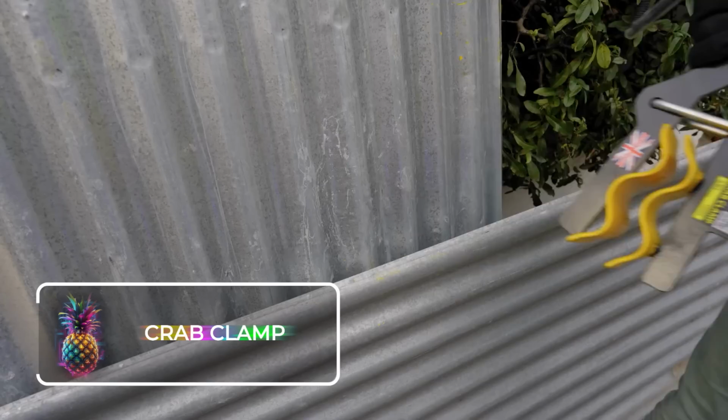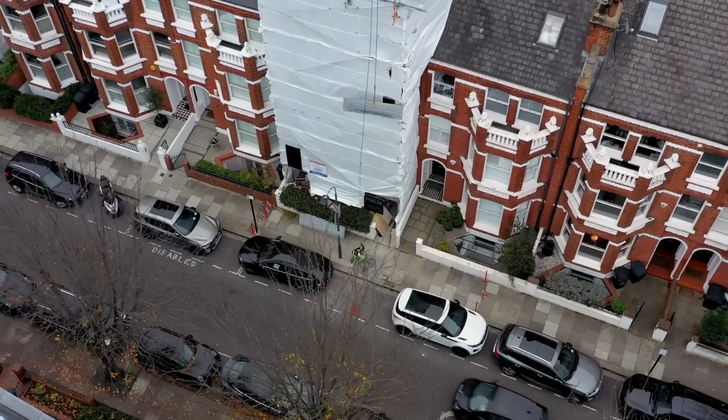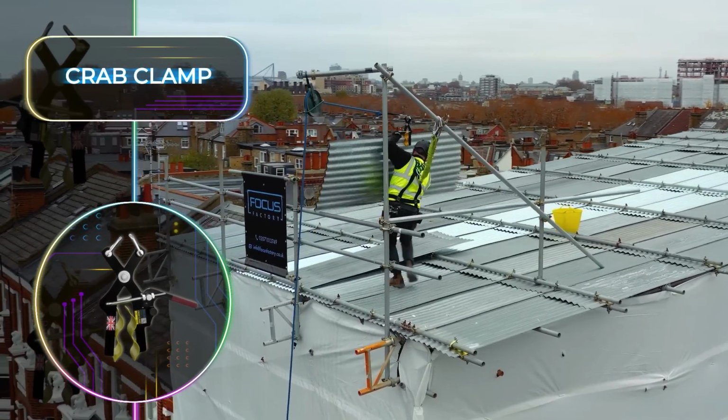Crab Clamp. Clamps are always super handy, and this is exceptionally true for the Crab Clamp, the ultimate solution for lifting curated scaffolding sheets. This tool proves that sometimes a simplistic design is the best, and with its adjustable width, it's incredibly convenient to use.